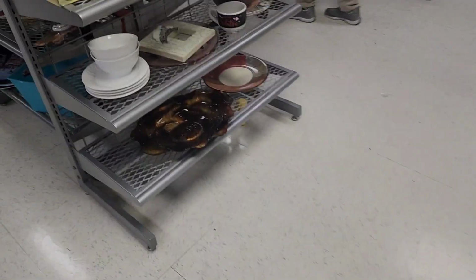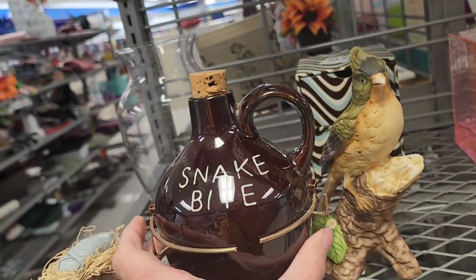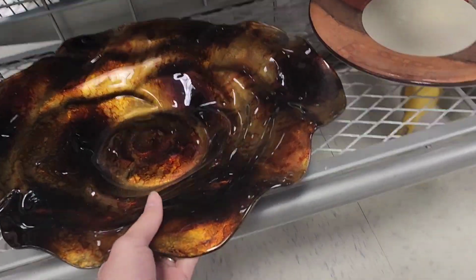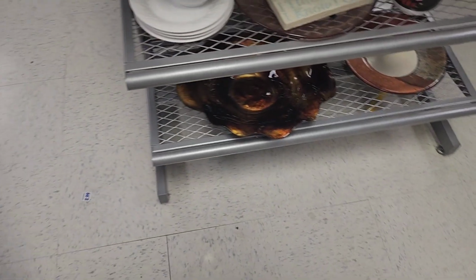This is really heavy. No price on that. That says snake bite. I bet it held little shot glasses on it. You know, like snake bite medicine. I'm from Texas, so I know that saying.